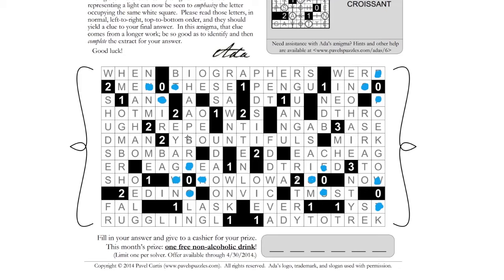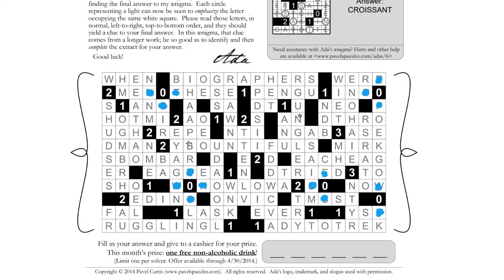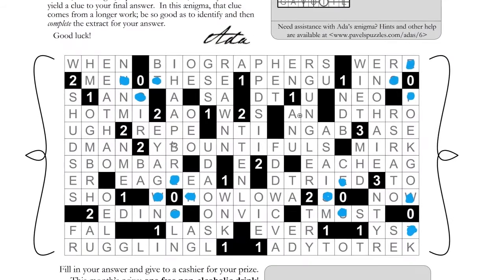Where on earth do I start this? How did they figure it out up here? Wait, I could zoom in a bit more, couldn't I? Could I? Yes. It's better.